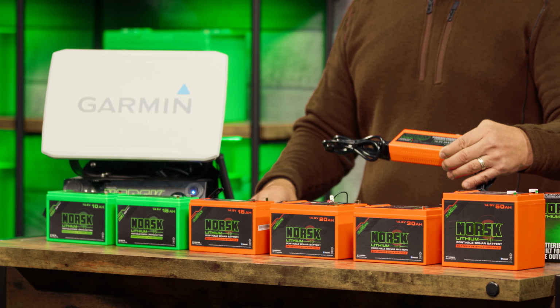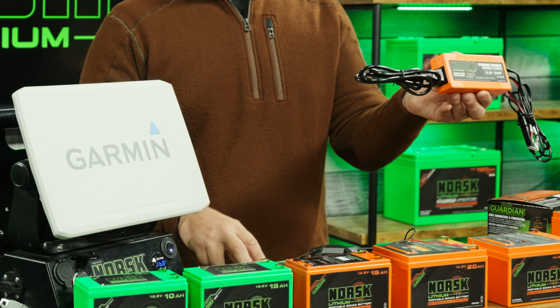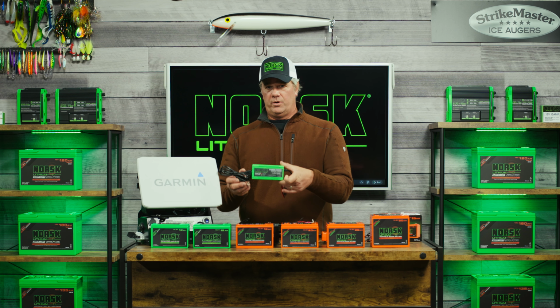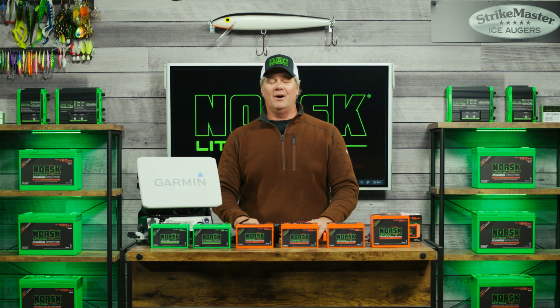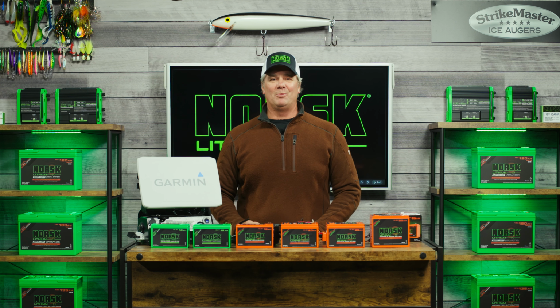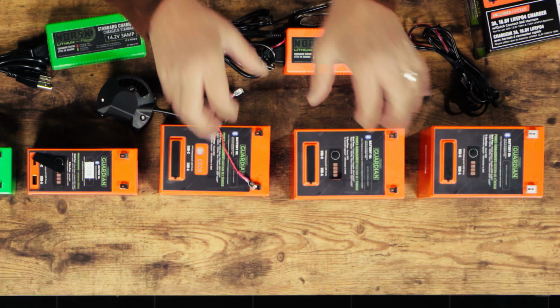So to just avoid product confusion, we've done a great job of color coding our chargers. So green or orange over on that side, green on this side. And if you can't figure out which charger goes with which battery at this point, we probably should have some follow-up education here, right? We've made it really easy. The charger color on the body actually matches the battery it will work with.